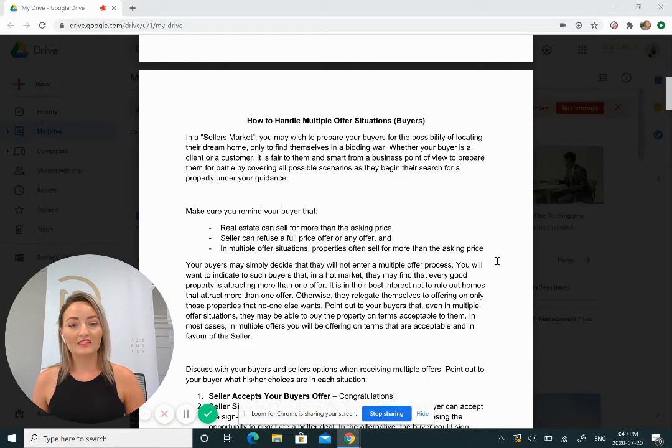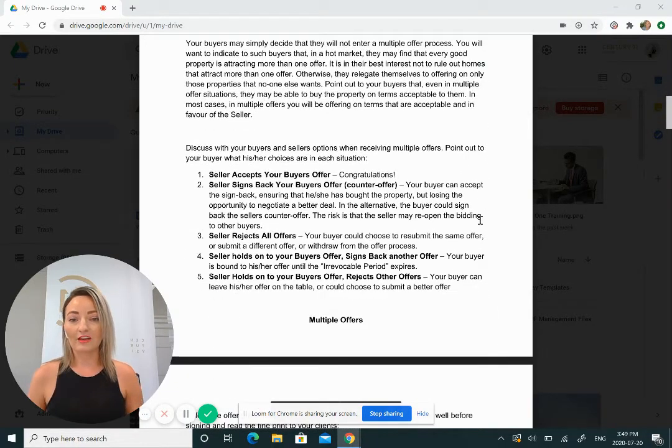You're going to want to indicate to your buyers that in a hot market, they may find that every good property is attracting more than one offer. And it's in their best interest not to rule out homes that are attracting more than one offer. Otherwise, they're going to relegate themselves to offering on only those properties that no one else wants. So point out to your buyers that even in multiple offer situations, they may be able to buy the property on terms acceptable to them. But in most cases, in multiple offers, you're going to be offering on the terms that are acceptable and in favor of the seller.